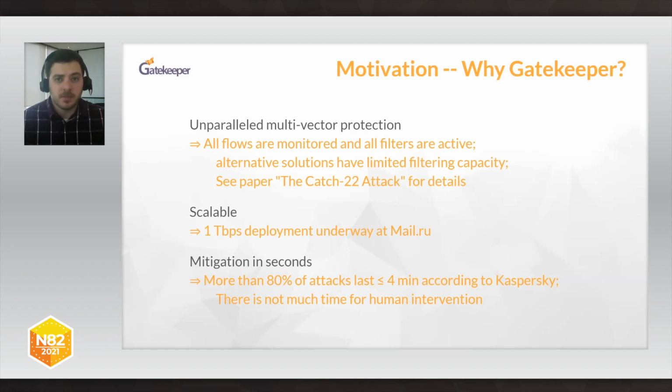And the last component of Gatekeeper that we think is especially useful is the fact that it can mitigate attacks in seconds. According to Kaspersky, more than 80% of attacks on the internet last for less than 4 minutes. And of course, this is not much time for human intervention, right? Being able to figure out what the attack is and where it's coming from, as well as deploying mitigating maneuvers. But for many attacks, Gatekeeper will mitigate those in seconds or instantly by virtue of the types of policies it enforces.